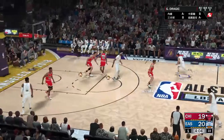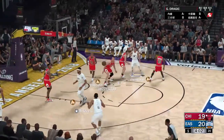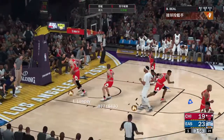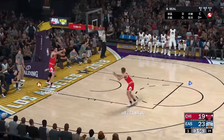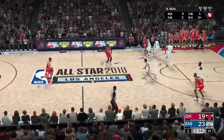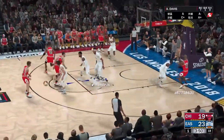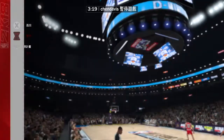I mean, the number of points they've scored in the paint already here is eye-opening. That bucket in no time at all. Beal's got himself going there. His first points of the game in the deep ball. Beal is known as a long-distance shooter.